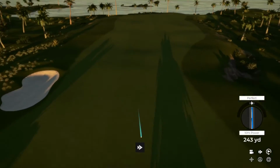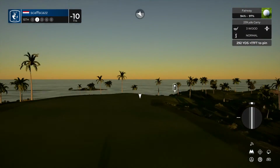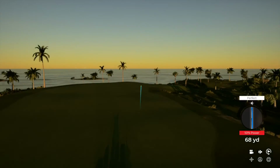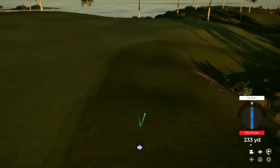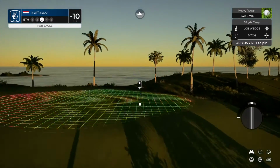Looks like we're heading to the fairway here. 2nd shot here on the 15th. You're taking driver off the fairway, are ya? Oh. And setting up now in the deep rough.